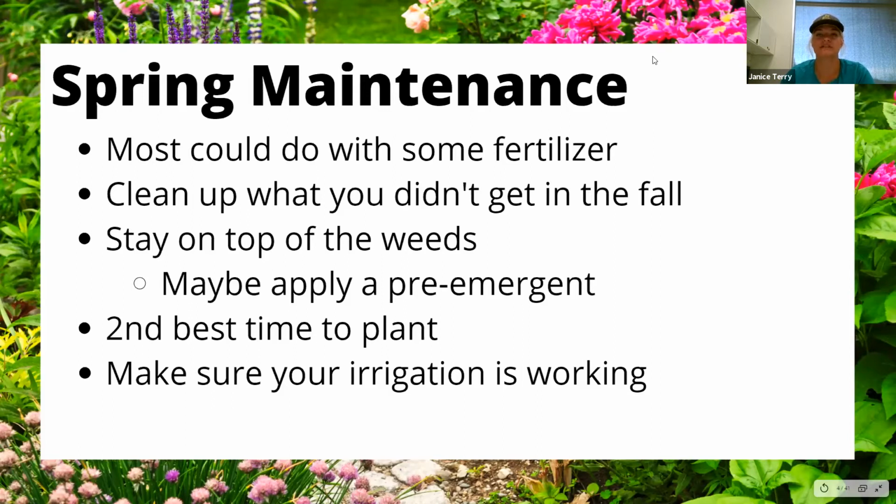So mulch is just a layer of some kind of material that you put on top of the ground around your plants, and it does a couple of things. It keeps the moisture in, which is going to help you not have to water as often, and then it's going to keep some weeds from growing. Weeds are weeds for a reason. A lot of them can grow with hardly any sunlight, hardly any water, and they just seem to go crazy. So just be wary of that. But having that layer of mulch will really cut down on the amount of weeds that get the opportunity to germinate.